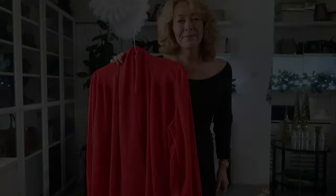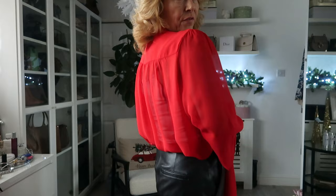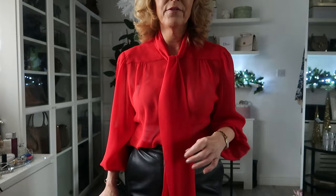Now, this is very sheer. And I've added a camisole top underneath this just because it's so sheer. If you want to do the really sexy thing, I think a black bra under this, you know, a good bralette, if you like, under this would look absolutely amazing. Now, I've paired it with leather trousers.